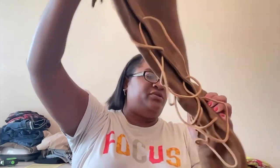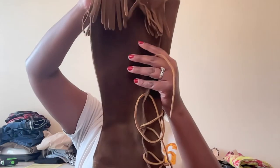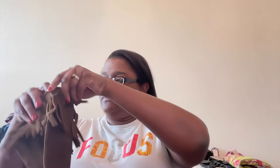Okay, so a pair of Minnetonkas. They do need some cleaning and some suede conditioning. But they are in good pre-owned condition and they're the high ones. The soles look really good. Let me move my hand out of the way. Let me see what size they are in case anyone wants to inquire about them. They are a size 7. So a size 7 high moccasin boot. Hopefully I can get about 25 to 35 for those.